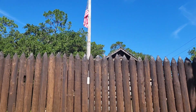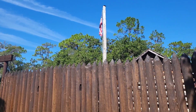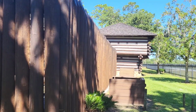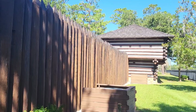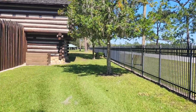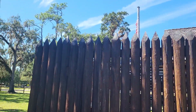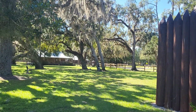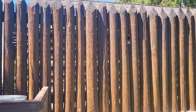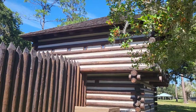There's that flag. Love that flag. I'm gonna walk around this side. I haven't walked around this side in all my visits. Gonna be a different view of the fort out here. The road off to the right is appropriately Fort Christmas Road. And then off over here, which I have videoed and streamed before, is that group of pioneer historical homes. Just a really neat place.